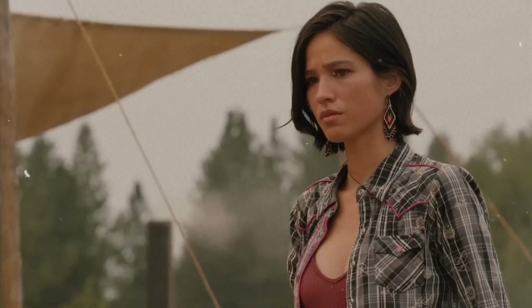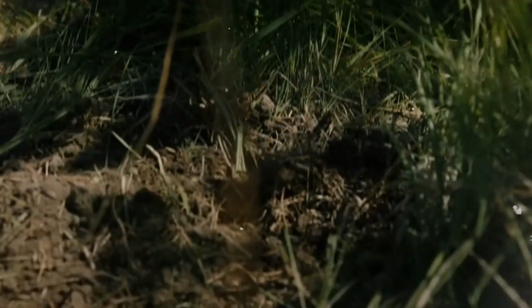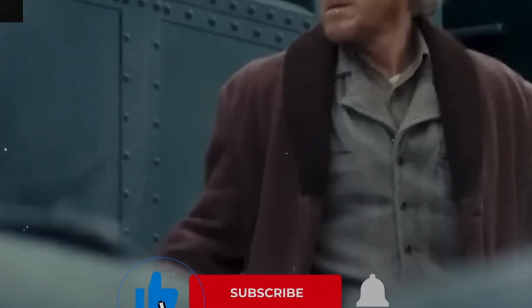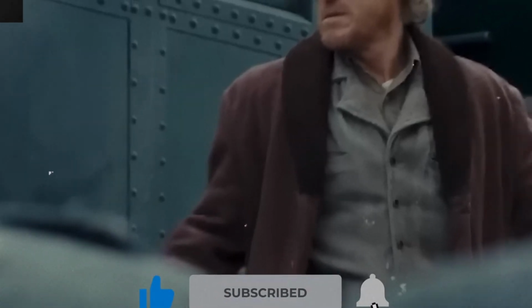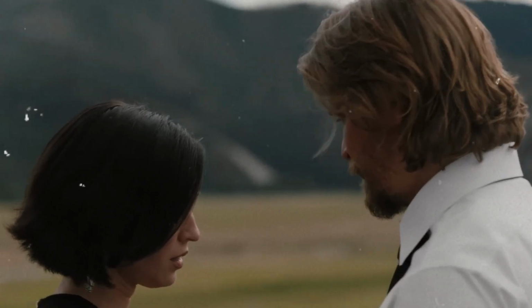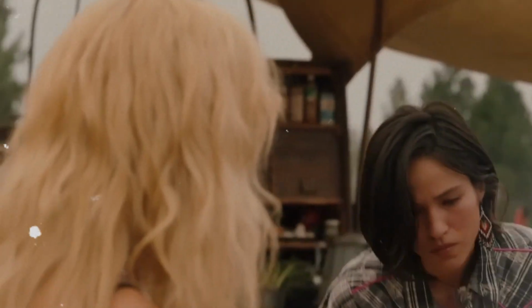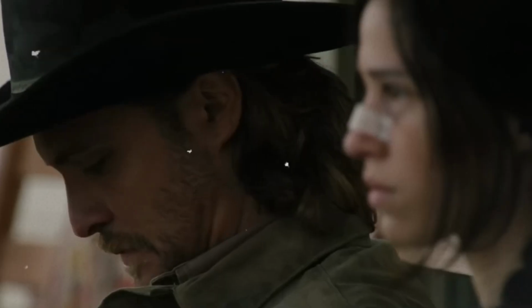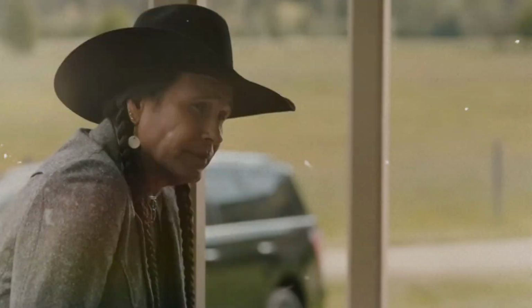Another major challenge in bringing Yellowstone to life is the intense filming conditions. The show is shot on location in Montana and other rugged environments, meaning that the cast and crew must contend with unpredictable weather, rough terrain, and long hours outdoors. Unlike studio-based productions where conditions can be controlled, Yellowstone embraces the elements, often filming in extreme heat, bitter cold, or heavy winds. These challenges make the performances even more compelling, as the actors are not just pretending to be tough ranchers, they are actually enduring real hardships that reflect their characters' struggles.